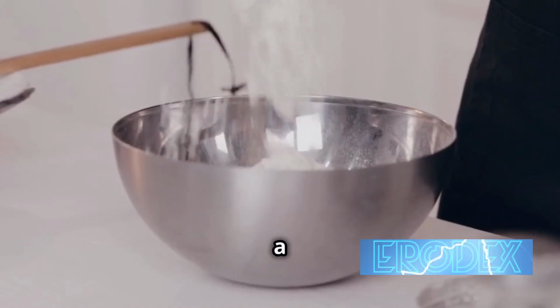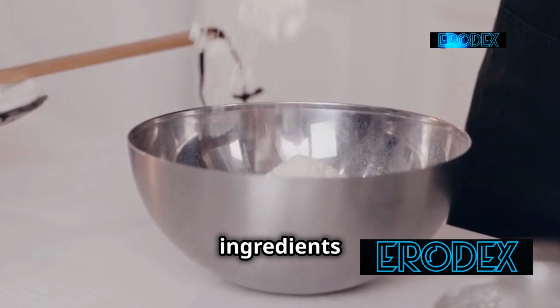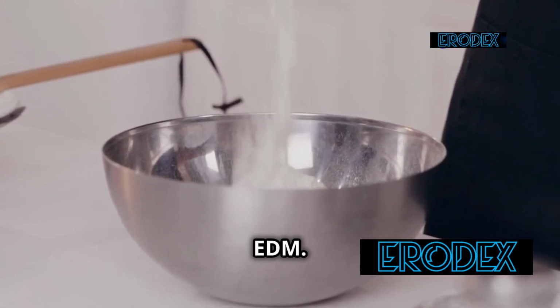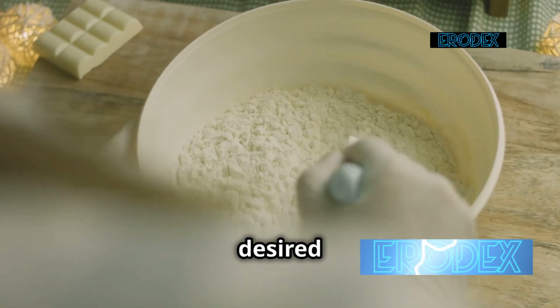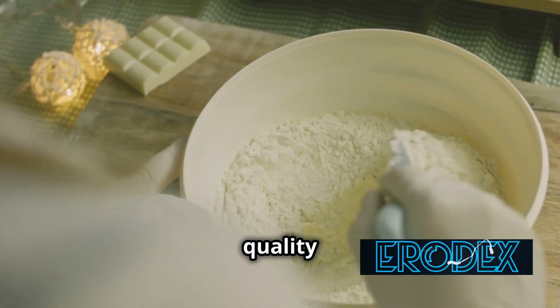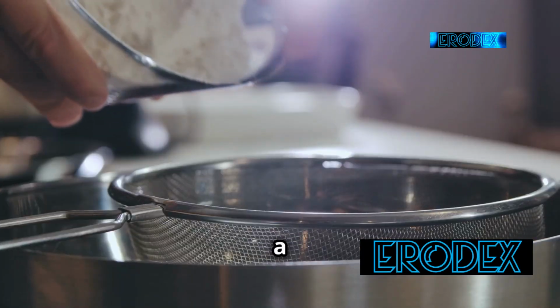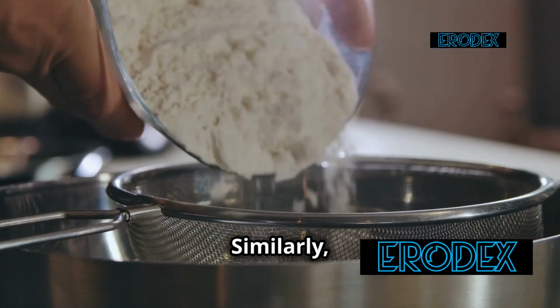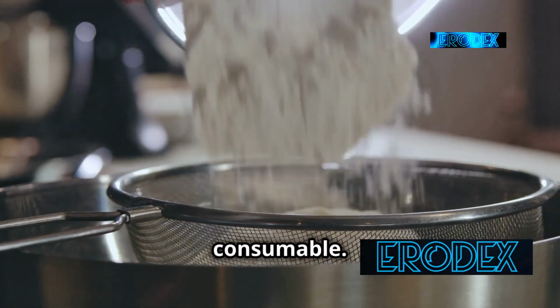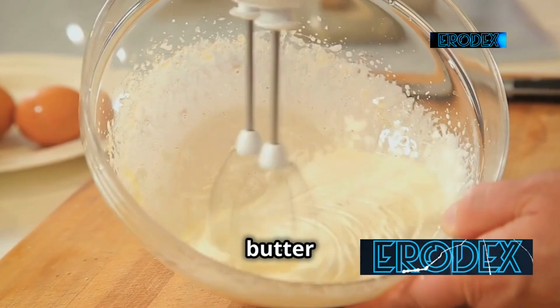Think of it like baking a cake. Just as you need the right ingredients to bake a perfect cake, you need the right consumables for wire EDM. You need the right ingredients to get the desired result. The quality of the consumables directly impacts the quality of the final product. You can't make a cake with just flour. Similarly, you can't achieve precision in wire EDM with just one type of consumable. You need sugar, eggs, and butter too.